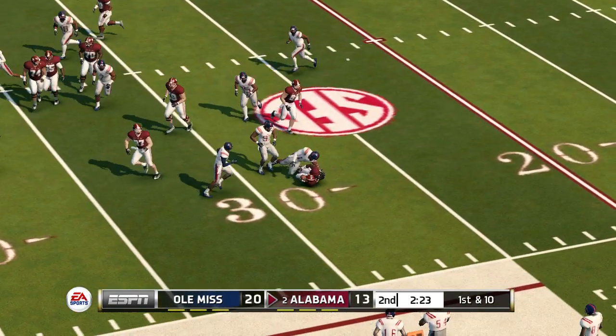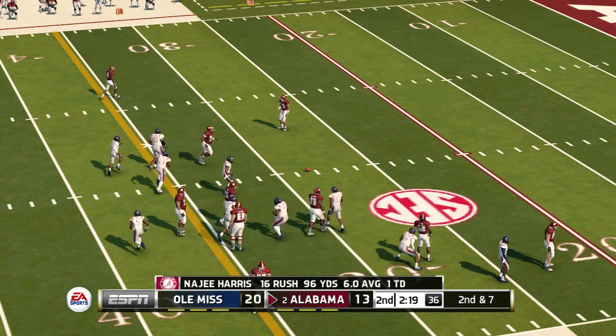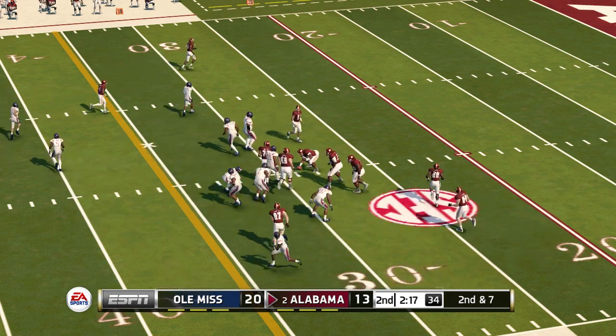Hand off to the left. That's a great tackle at the 28-yard line. Gain of 3 on the play. That'll make it second and 7.